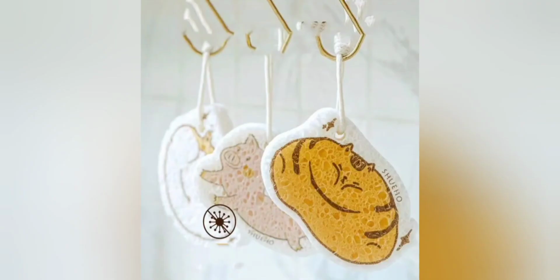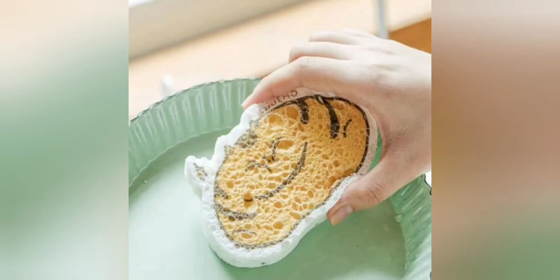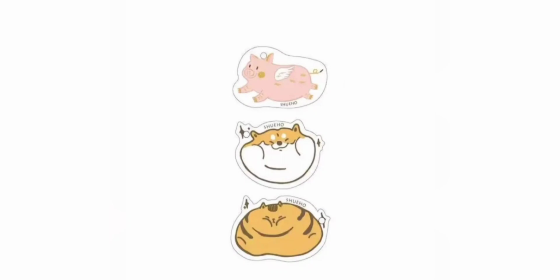Fourth item is the wood pulp dishwashing sponge. This is trending all over TikTok. Consumers who have bought this swear by it.